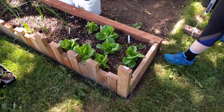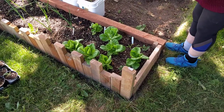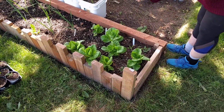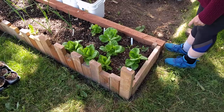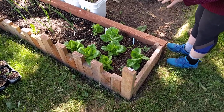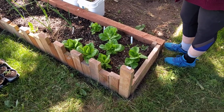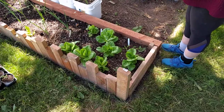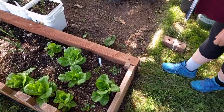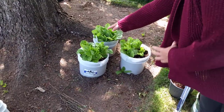Lettuce. These are Bunyard lettuces. They're very small. They're supposed to be very small headed, so that's as big as they will get. All of the large lettuces are already done for the year, and the guinea pig has eaten them all. And these should be more of the same Bunyard lettuces.